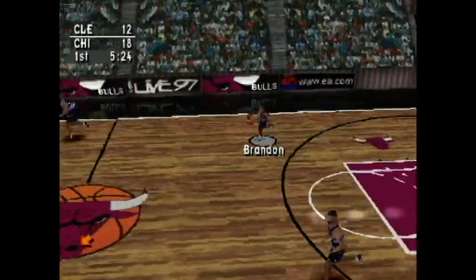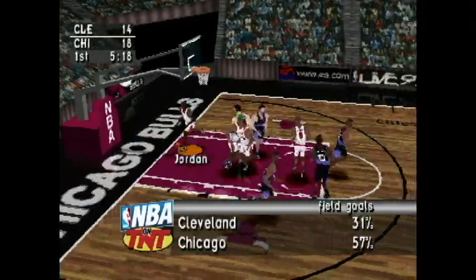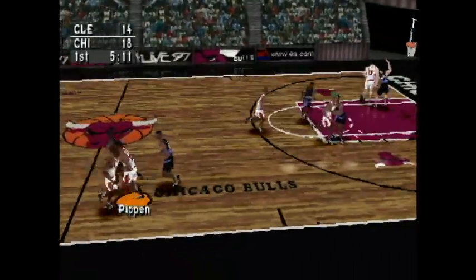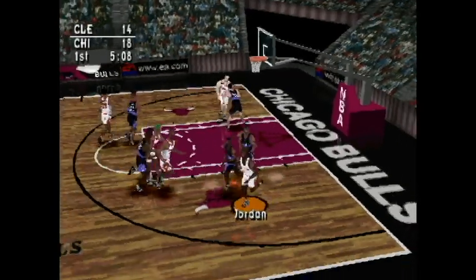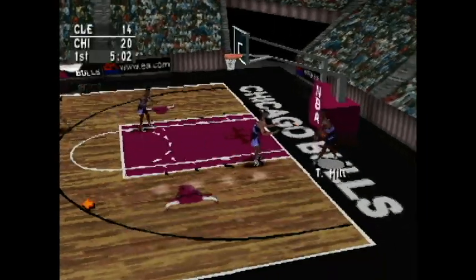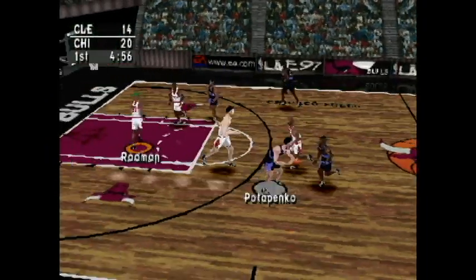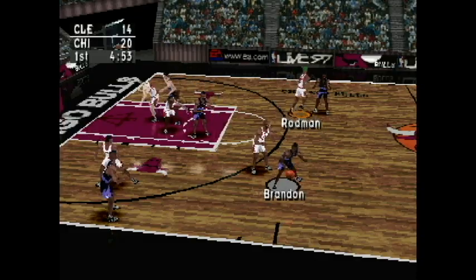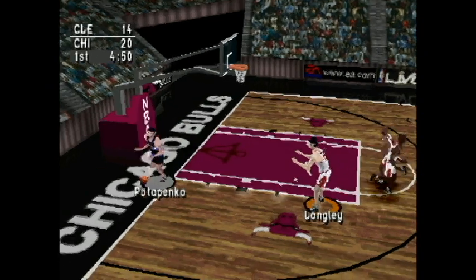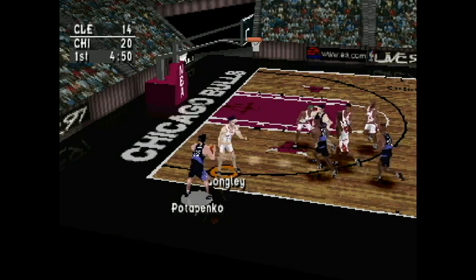Number 23. Bobby Fields. Dennis Rodman. The assist to number 23. Cavaliers ball. Into the game for the Cleveland Cavaliers, number 35, Danny Ferry.